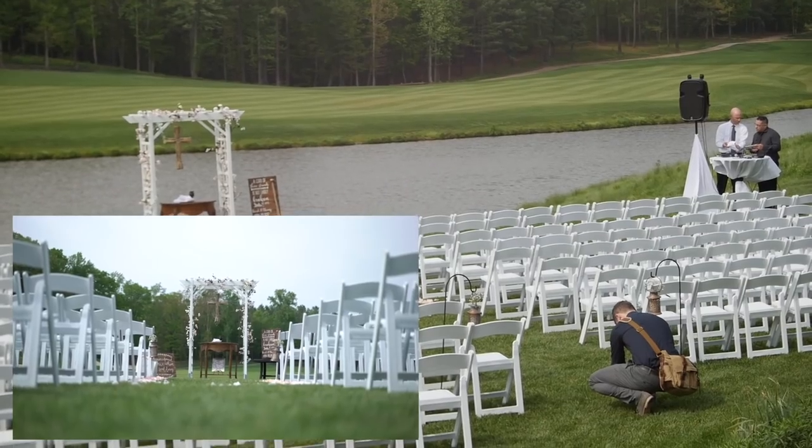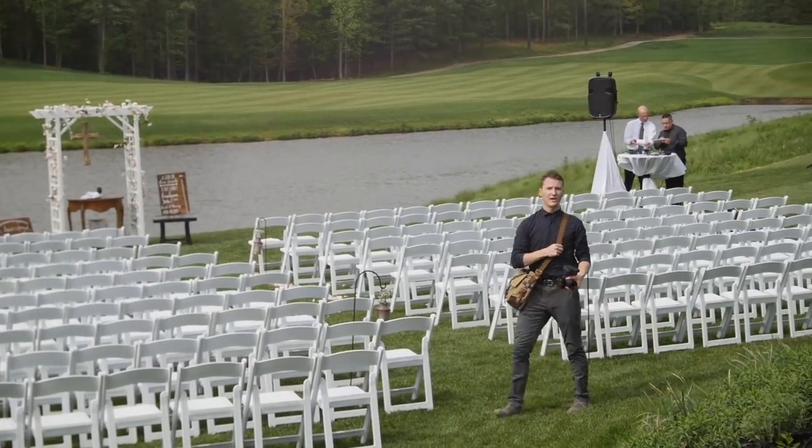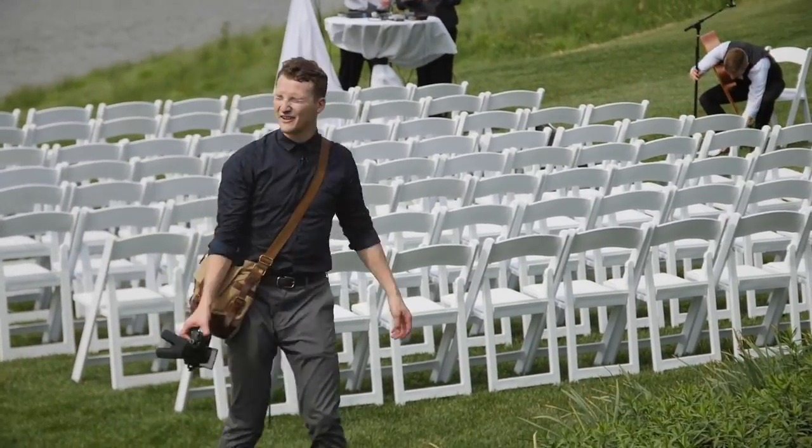All right, now I'm not really using the monopod or tripod that much, just because I'm going for the handheld look for this wedding. I'm feeling it. And I just got very lightheaded.